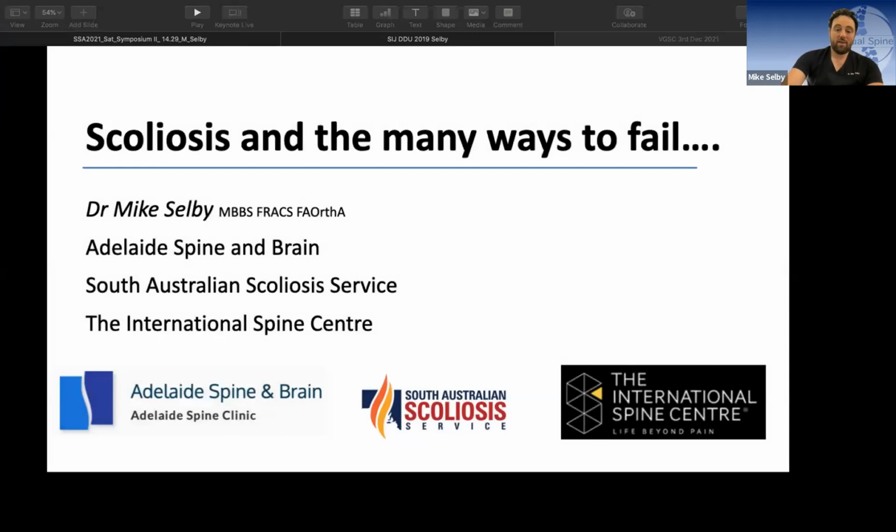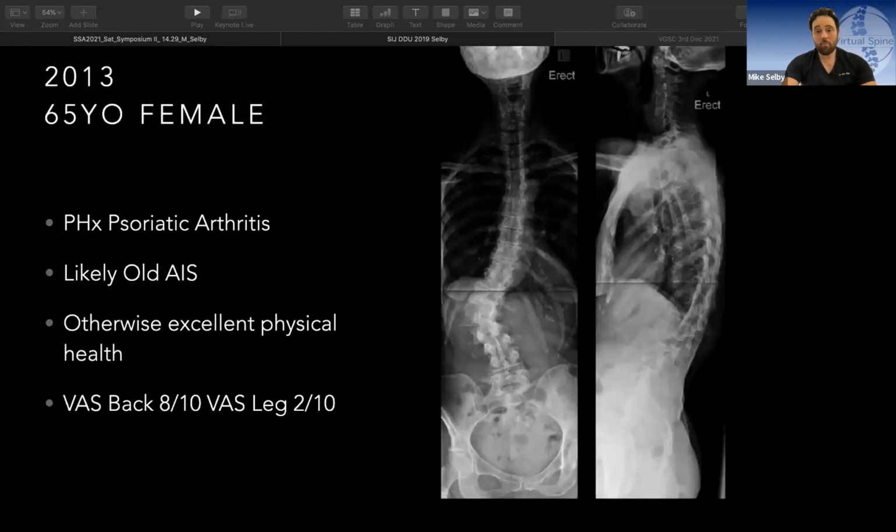Alrighty, so talking today very briefly about a case, but my general philosophy is that in scoliosis there are many ways to fail, not just one. And this is one of those ways. You just think you're getting it all right. You think you know what you're doing, and these things happen. This is not my primary case, but I think I may have even come in and assisted for a little bit on this surgery, done by one of my more senior colleagues here a number of years ago.